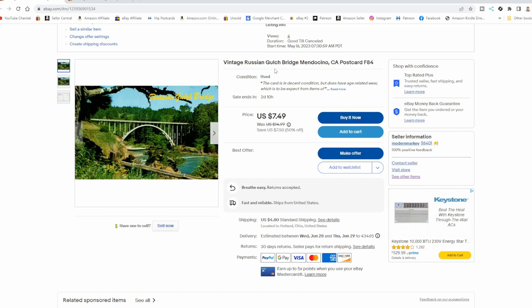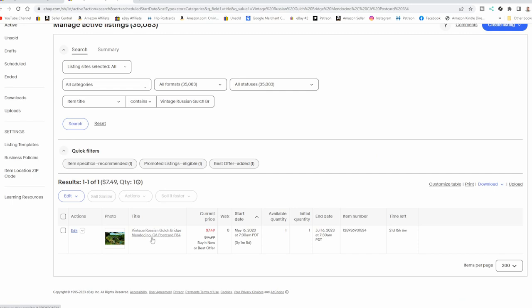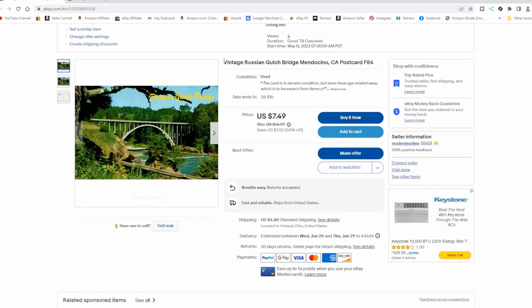Now, I've actually just grabbed one. This is a postcard. It's slated to be relisted in a few days. I'm just going to go ahead and delete it. We're in my store, and I've pulled it up. Same listing, same everything. In fact, we're going to highlight the title so I can show you without a doubt that once we delete it, it is not in my store.